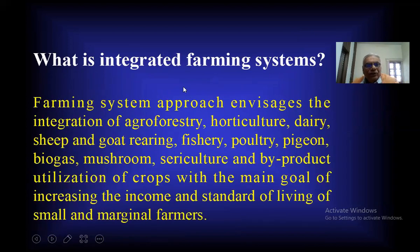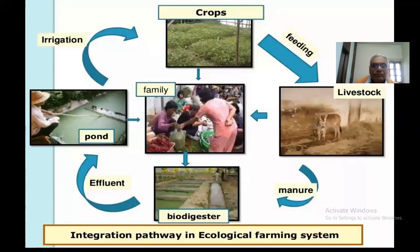What is an integrated farming system? The farming system approach envisages the integration of agroforestry, horticulture, dairy, sheep and goat rearing, fishery, poultry, piggery, biogas, mushroom, sericulture, and byproduct utilization of crops, with the main goal of increasing the income and standard of living of small and marginal farmers. You know that in India, small and marginal farmers are more than 70%. So it is an integrated farming system model.